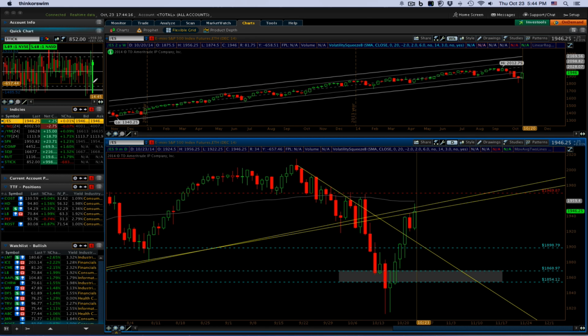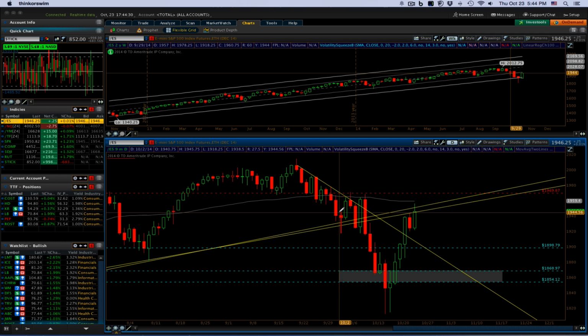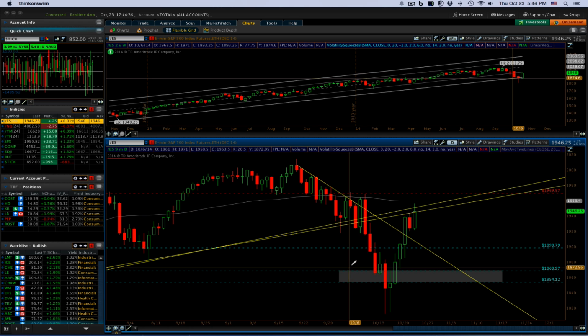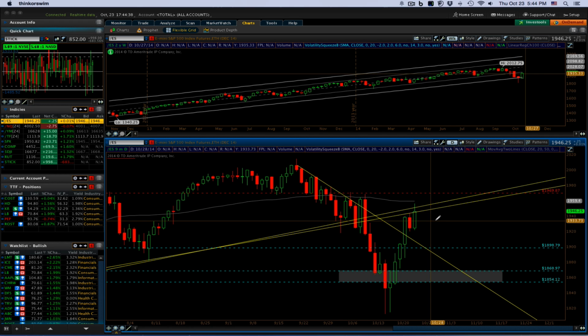But nonetheless, the fact that we actually broke through yesterday's high and didn't continue downward, I think, is a good sign. And now we're basically at the 50-day moving average, which proved to be some resistance back here in the beginning of October when we were consolidating right around this 50-day moving average. So for right now, I would say bias is sideways to up.